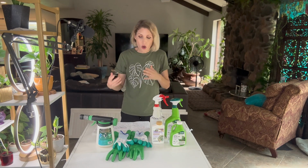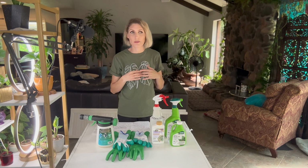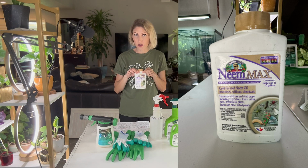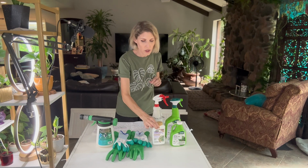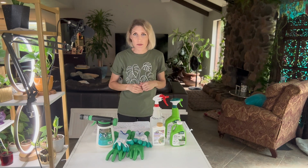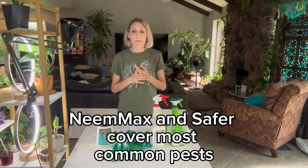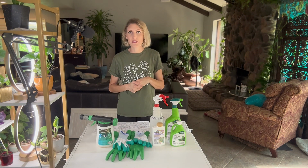A product that is also okay for growing plants and vegetables, it's organic and it's non-toxic, is the Captain Jack's brand of neem oil, and this one is called Neem Max. I like this one, but the trick is when you're using neem oil, it is one of the most effective things for a huge, broad variety of problem pests, but it smells funky, and there's no way around that. Neem oil just smells funky.